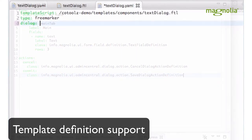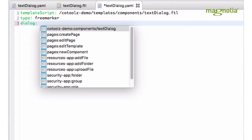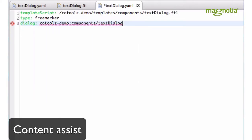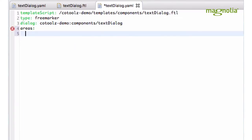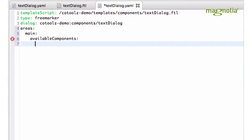We also support template definitions. Like here, it expects a dialog. You can hit Control Space again. You get all the dialogs in your workspace, including this text dialog we just defined. And you select it, and it fills out the correct ID for you. And also, we support property proposals here, like available components.